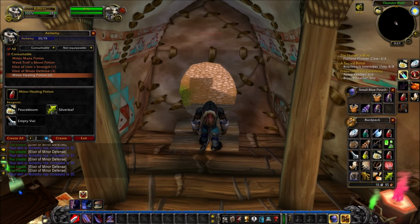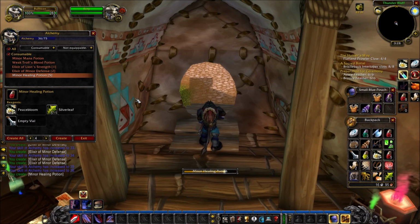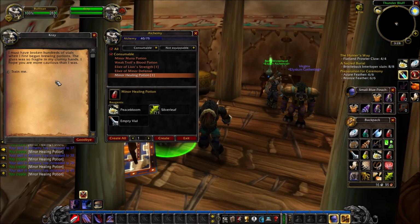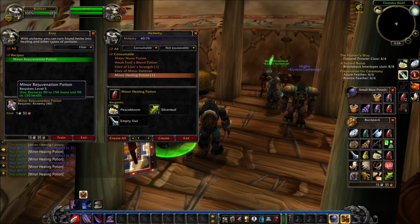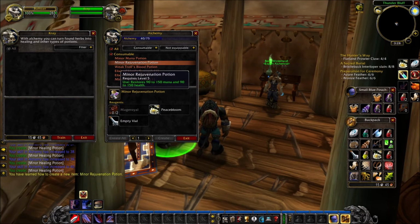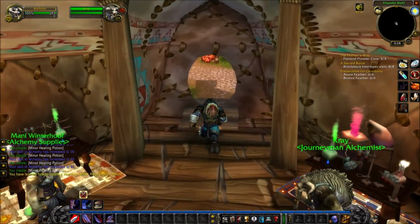And then maybe do that as well. That gets us 40 in alchemy. Hopefully we'll be able to actually make something else, perhaps. Let's have a look. What brings you here? Minor regen potion for rejuvenation. So this is mana and health. With Mage Royal, okay.